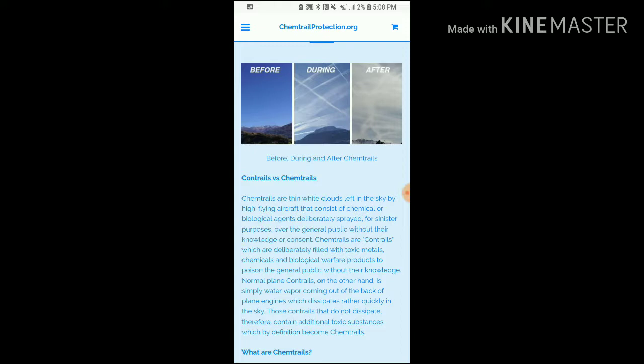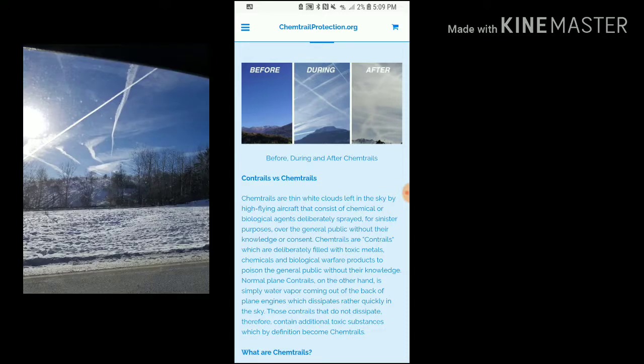So I'm going to read it for all you people driving that can't look at the screen more than a second. Contrails versus chemtrails. Chemtrails are thin white clouds left in the sky by high-flying aircraft that consist of chemical or biological agents deliberately sprayed, for sinister purposes, over the general public without their knowledge or consent.